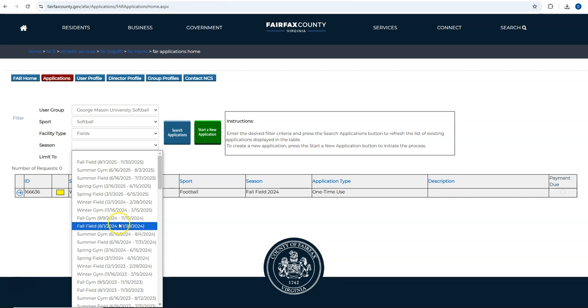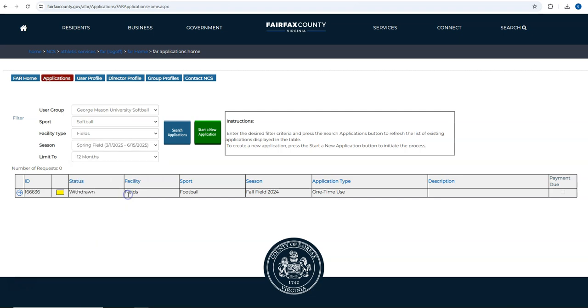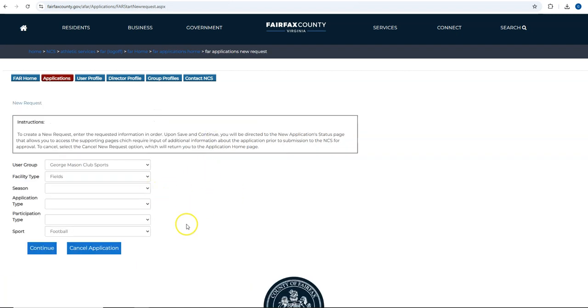Our season, we are looking for spring of 2025. So the spring season is from March 1st through June 15th. As you can see, the fields will not open for rental groups until March 1st. So we're going to go ahead and select that, and we're going to hit to start a new application.